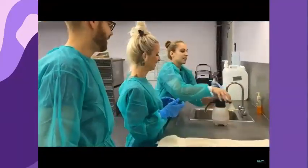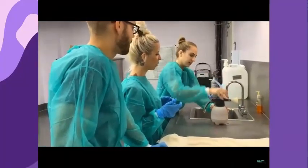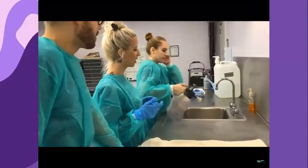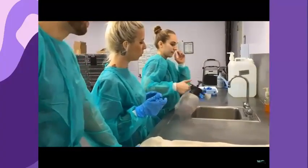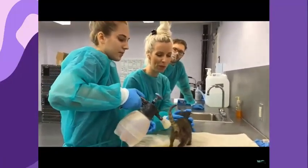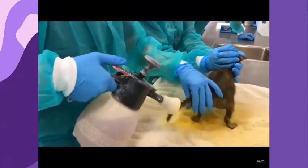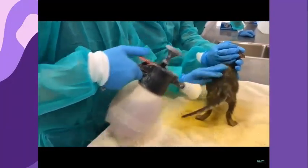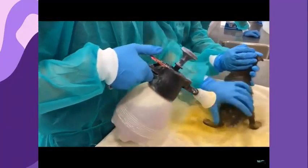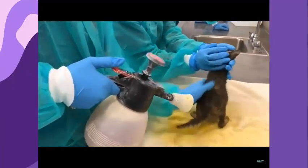Pump this to get the pressure. Wow. And then it'll spray. That's cool. And then just start from the bottom. Rub it into the undercoat. Make sure you get the tail. This is easier than what we do. Less traumatic for sure. And you just have to make sure it gets to the undercoat.